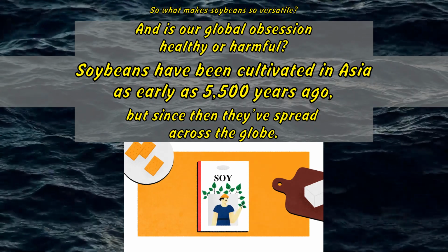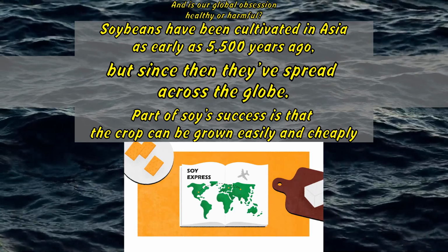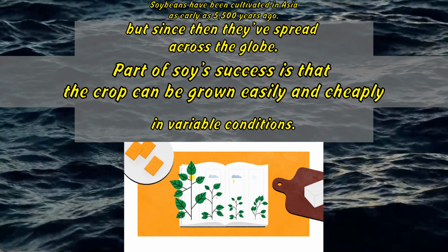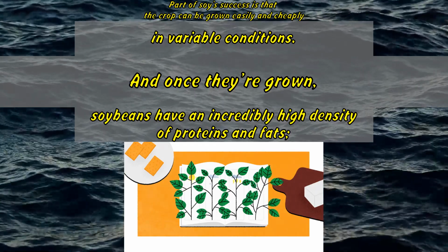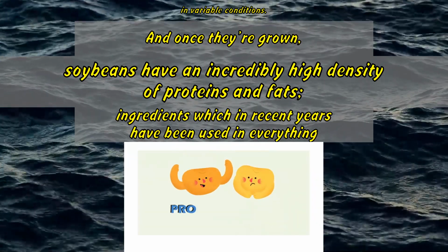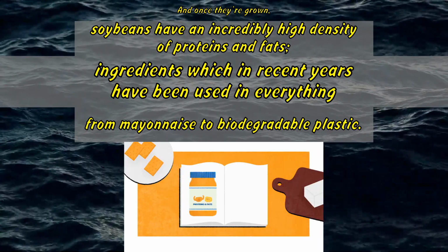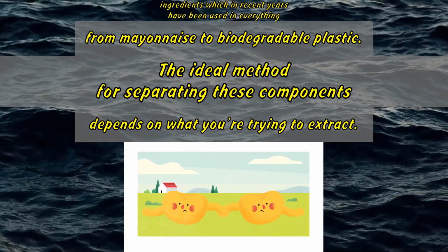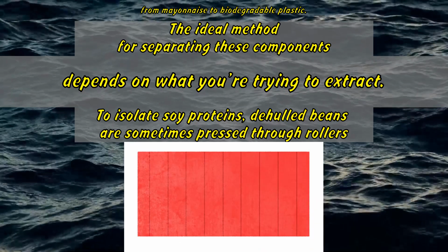Soybeans have been cultivated in Asia as early as 5,500 years ago, but since then they've spread across the globe. Part of soy's success is that the crop can be grown easily and cheaply in variable conditions. And once they're grown, soybeans have an incredibly high density of proteins and fats, ingredients which in recent years have been used in everything from mayonnaise to biodegradable plastic. The ideal method for separating these components depends on what you're trying to extract.